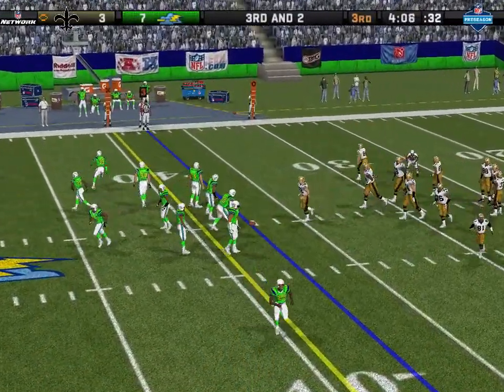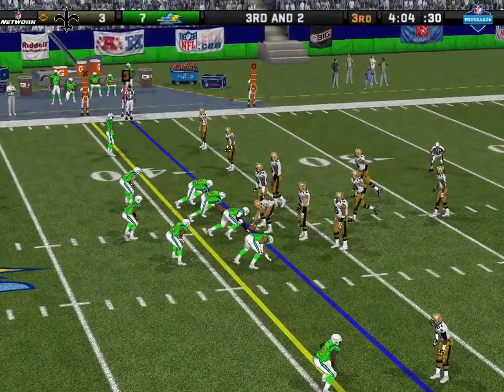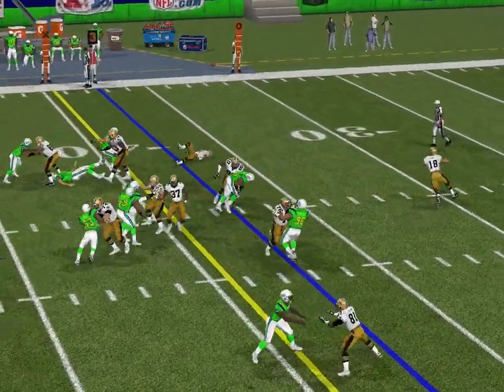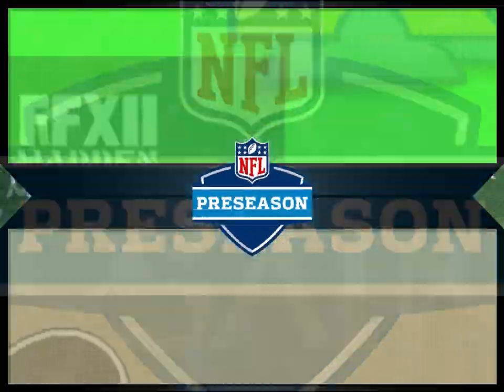Here we go. Gotta push the pile back, fellas. Gets the call. Dunbar comes up to make the play.